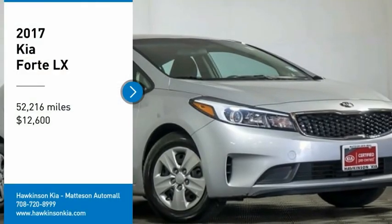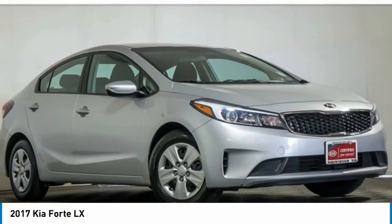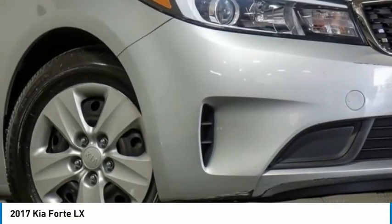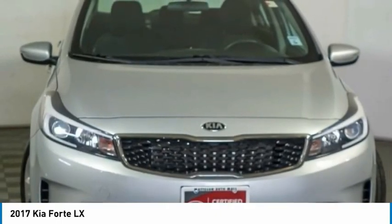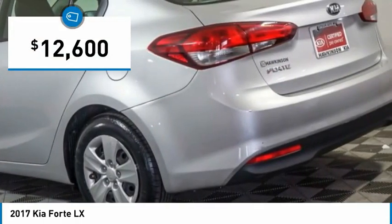Looking for the right vehicle? Check out the 2017 Forte. If you're looking for a trendy and feature-laden compact sedan, the Kia Forte is for you. It offers an exceptional combination of innovative design, high-quality engineering, and outstanding value, and is priced below $15,000.